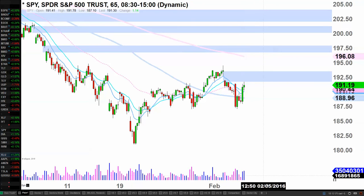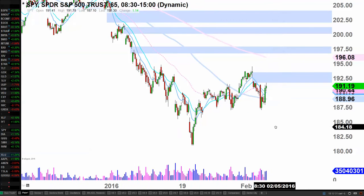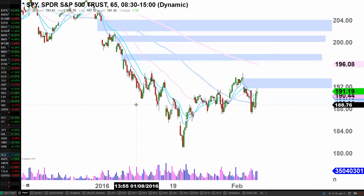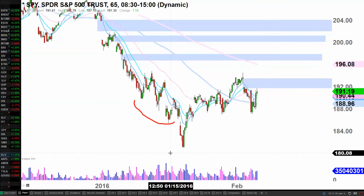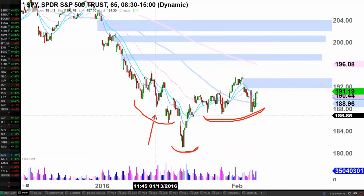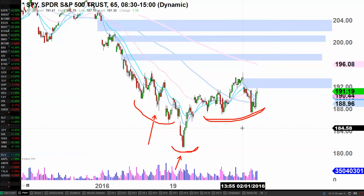But I think in the bigger scheme of things, what's happening right now is that we have formed an inverted head and shoulders on the S&P 500. You can see that we have this awkward looking left shoulder there, and then we got the head, and then a more symmetrical looking right shoulder there. Really though, all an inverted head and shoulder formation is, is that it has ceased to cultivate lower lows. And then it is starting to cultivate higher lows, right?